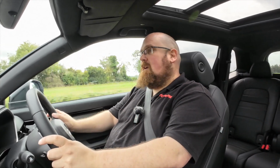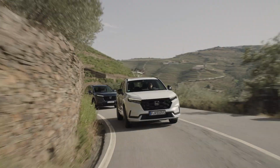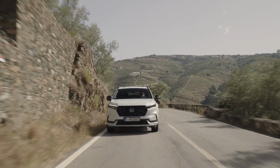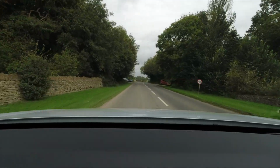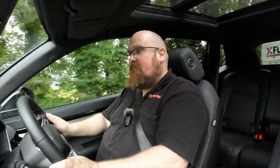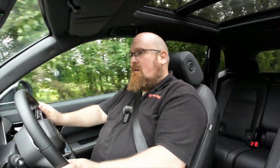Now, when it comes to the refinement, as I said, this felt very refined when driving. Coming up to speed now, 55, nearly 60 miles an hour, I am finding there's a little bit of tyre roar coming into the cabin, and again though, I can't hear anything in terms of wind noise off the wing mirrors. They just seem to be, despite their huge size, very aerodynamic. And yeah, just the general drive of the CRV is really comfortable.